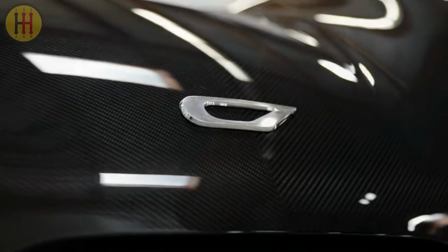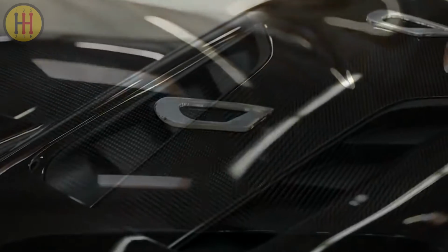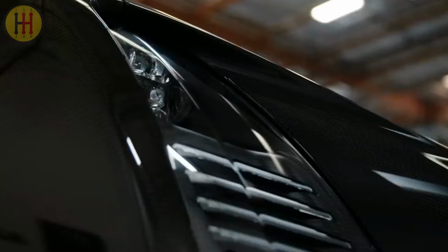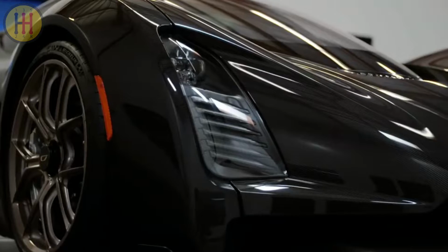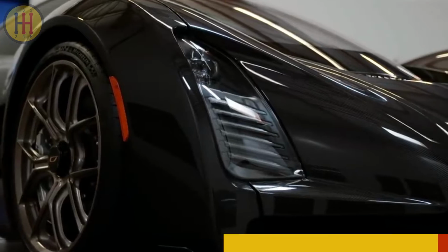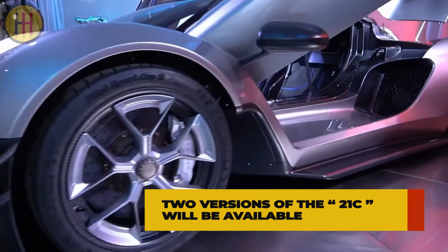Number 2. Interior. Designers at Alcantara, the made-in-Italy lifestyle brand based in Milan, worked with Zinger's development team to create a range of cutting-edge applications for Alcantara's lightweight and sustainable materials, 100% carbon neutral since 2009, to customize the Hypercar's interior. 2 versions of the 21C will be available.